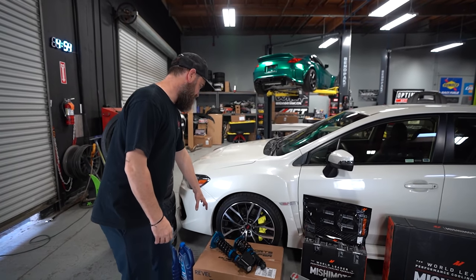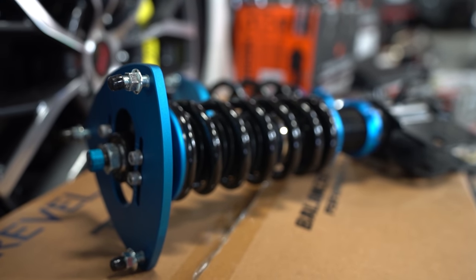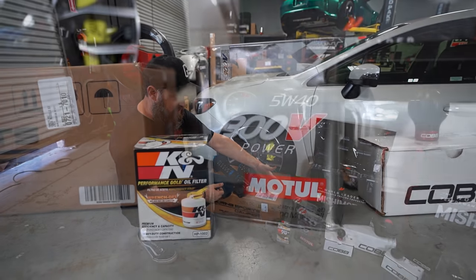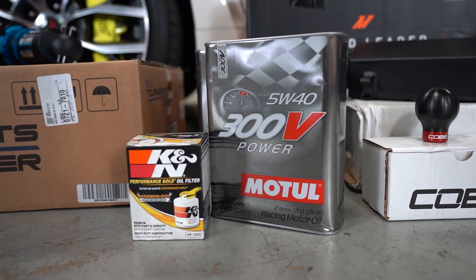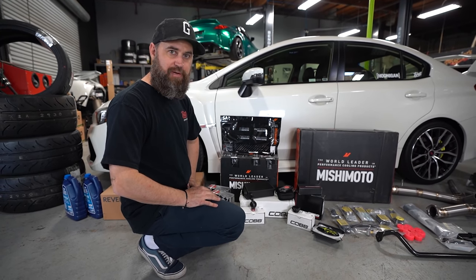We also have a new partner to us. They've been working with us on the last couple builds. These are Revel Touring Sports Dampers. We're gonna be throwing 300V and a nice brand new K&N filter on this as well. Auto maintenance is very important to us, and we like to only use the best when we do it.